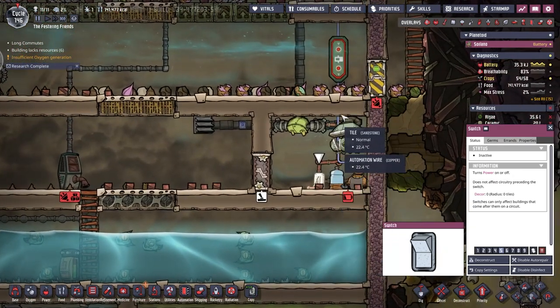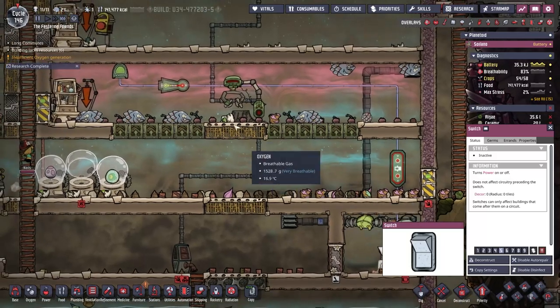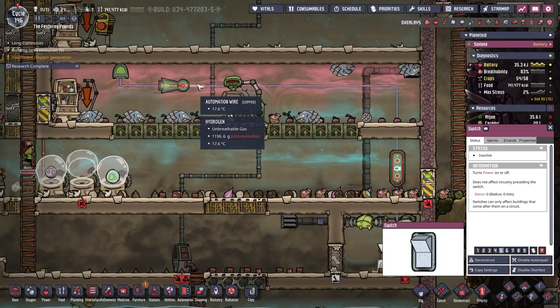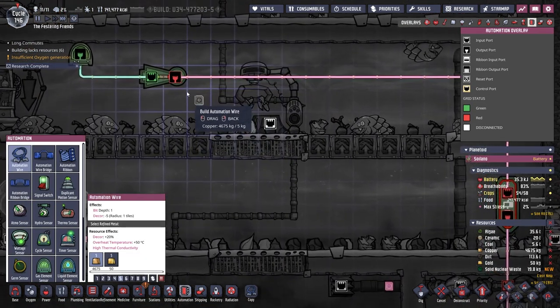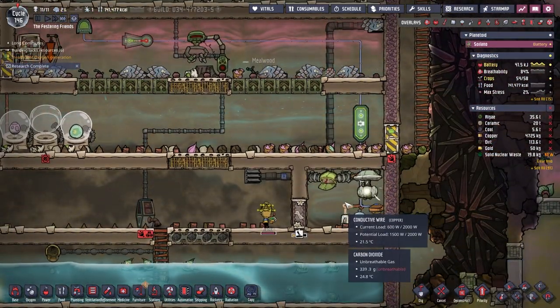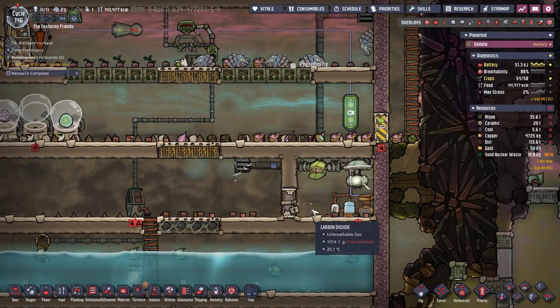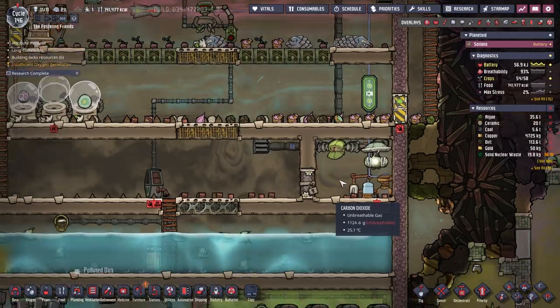Disabled by automation. Oh, okay. Oh, that's not going to work. How do I do that? I can give him a green... If I connect these, does that switch it? It does. Excellent. All right. Then we'll just have to adjust that again later. So that's all locked up, and now this should vacuum out relatively quickly, it looks like.